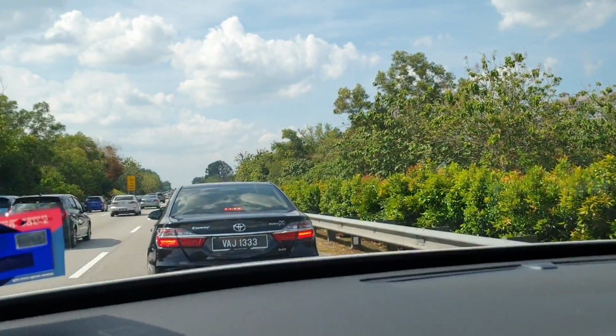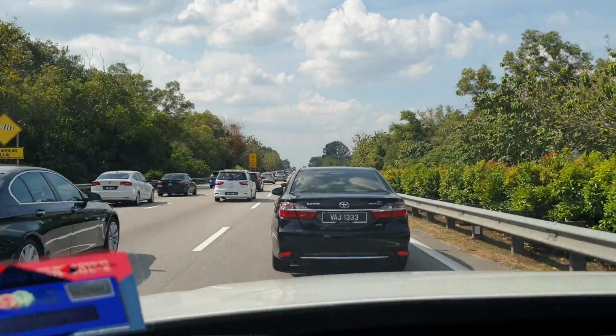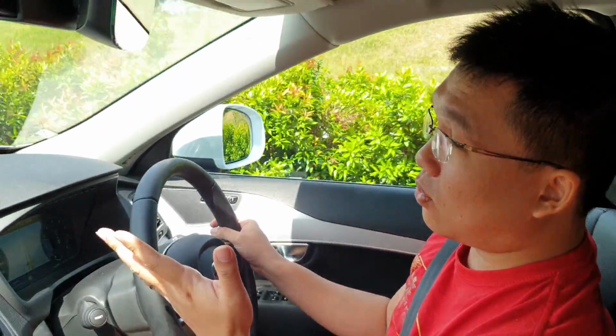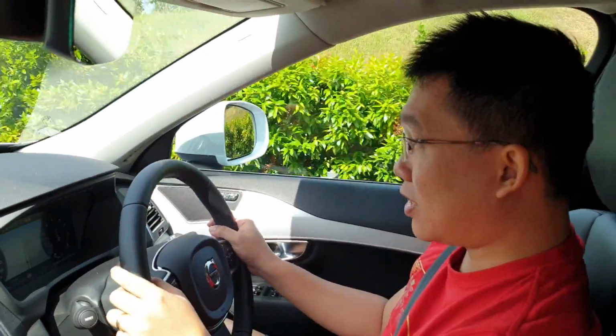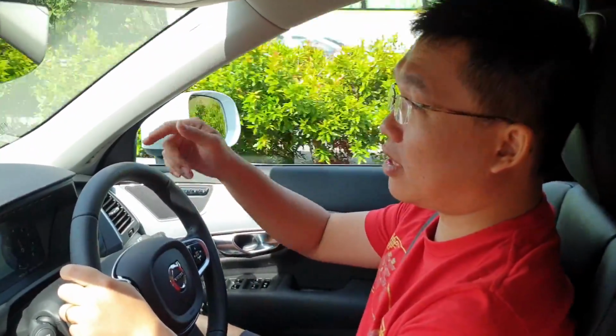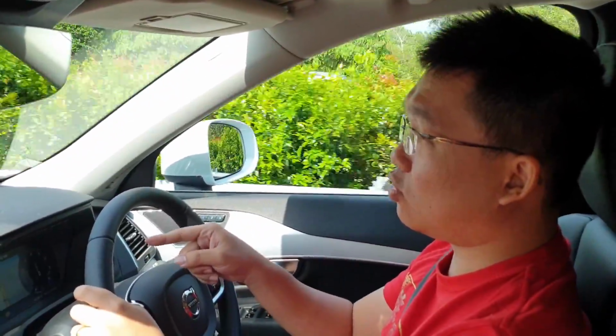Right, so it's very heavy traffic, and thankfully the XC90 T5 here has pilot assist. So basically most of the time I just need to ensure that I keep my hands on the steering wheel, and the car will just accelerate and stop on its own. What I've done here is I've set the pilot assist to a speed of 150 kilometers per hour.